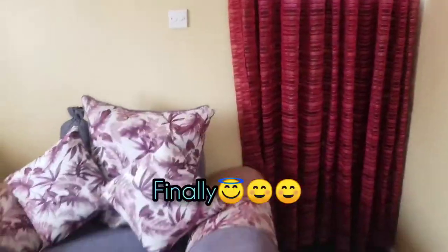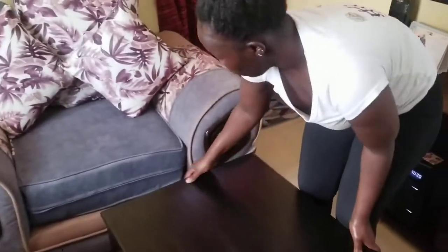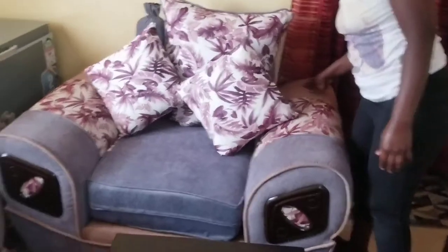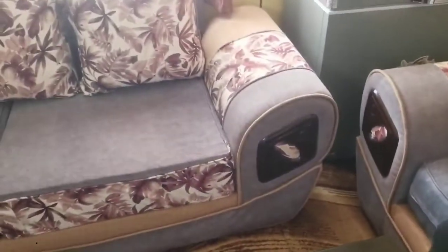Showing you the final look of the house. Yeah, this is the final look. You can show them around. I'm done cleaning the carpet, and this is my final look of my sitting area.